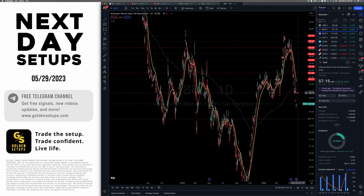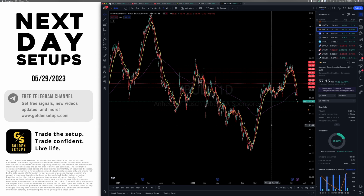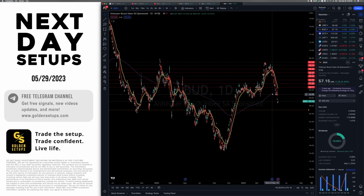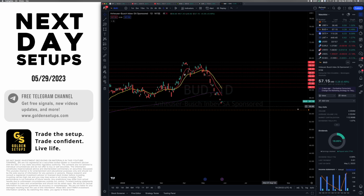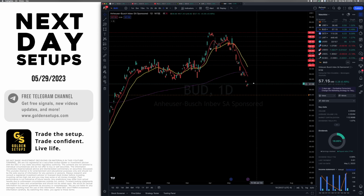But anyhow, this is what Bud Light is looking like right now. We're looking at it on the daily. It looks like the beginning of a lot of weakness. I have a target down here that you guys can see, roughly around $54. I see a case for us being weak. So first I want to see us maybe try to take some gaps, but there's a lot of selling going on here.